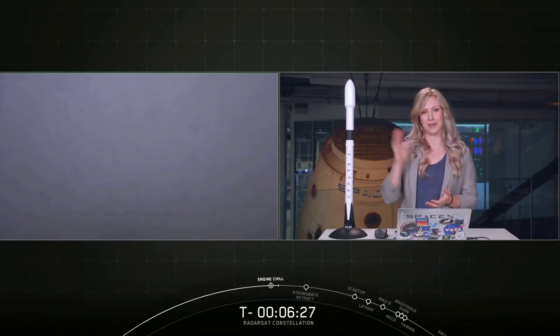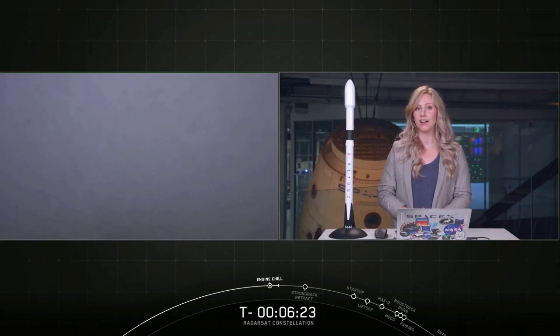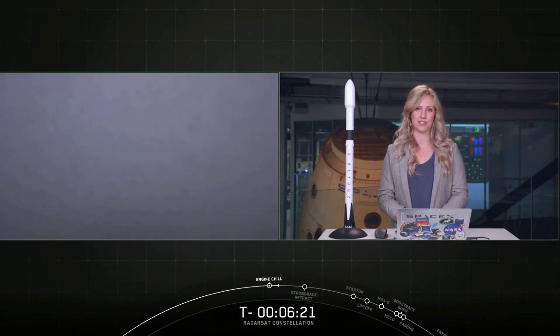Now, as far as the spacecraft, sorry about that, the quality on the top of the rocket, I don't know what happened there. The three RADARSAT satellites will remain off until after separation from the launch vehicle.